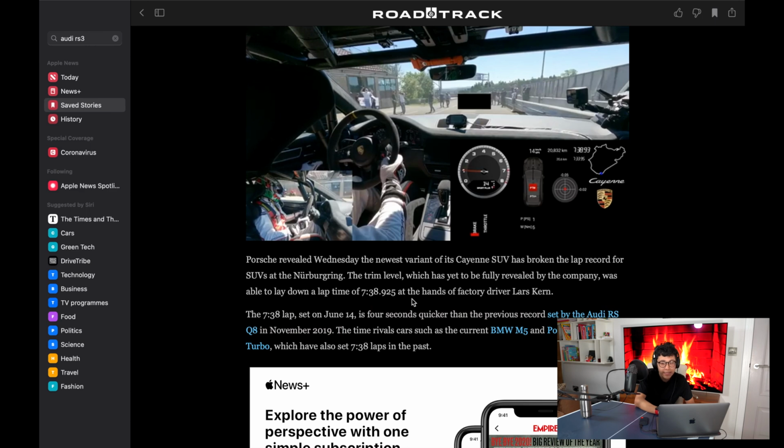I believe it's gonna be on top of the Porsche Cayenne Turbo S. Will have more power, and it'll obviously be more expensive. Yeah, I can't wait for the new Cayenne. But yeah, just think about it, guys. An SUV broke a record and is now matching a sports saloon, but also it broke a record for the SUVs around the Nurburgring. That's crazy. Anyway, enough talk about the Cayenne.